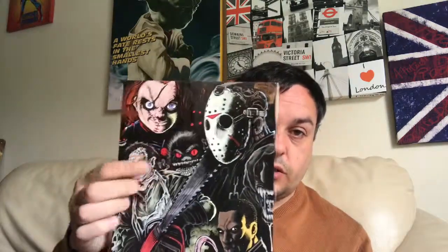We have Legends art print by Ken Hazer. That is number 1010 of 1500. We have Legends by Ken Hazer, part 1 of 3. That is number 278 of 1500. With Chucky, Alien, Tony Todd, Candyman. Obviously Chucky, Critter, Leatherface, Jason. So cool, do like those. They do have both sets of those, I believe, though.